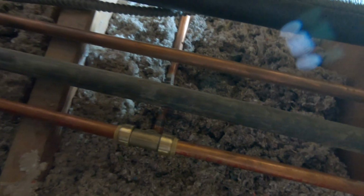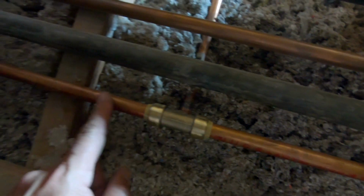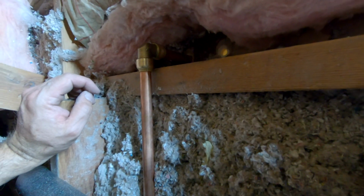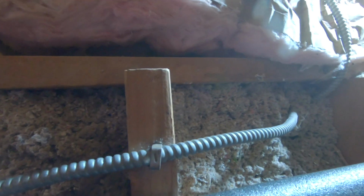Good times. Oh yeah, having fun in the attic. So I connected the T to my hot water line and then did my elbow down here, coming across to the line coming through. And it's all tight and square, so I think I'm good. Now I just have to do the cold water line right there.